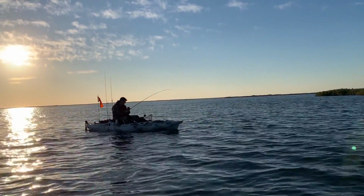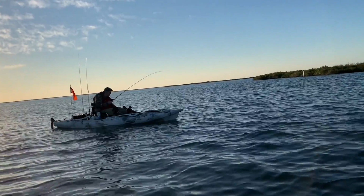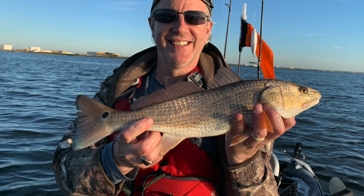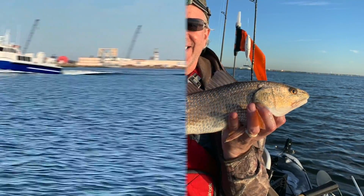This was a light wind day. And with pedal drive systems, we don't have to really drift on a light wind. We can kind of just scoot around and throw the islands and see what's happening.